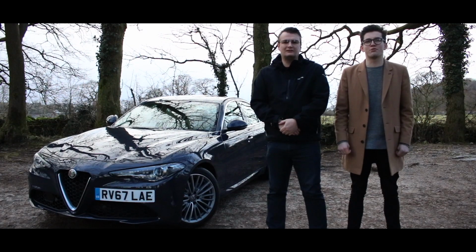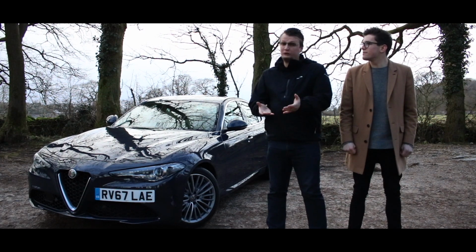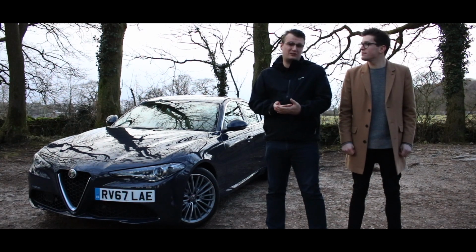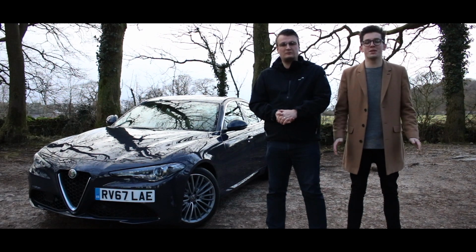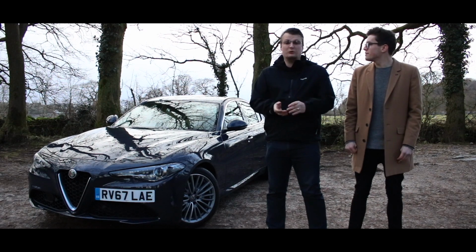Behind us is the Alfa Romeo Giulia. This is a super model, 2-litre turbocharged petrol, 8-speed automatic with paddle shift, 0 to 60 in 6.6 seconds. This car's here to take on the BMW 3 Series, the Mercedes C-Class and the Audi A4. It's the ultimate luxury sports saloon.